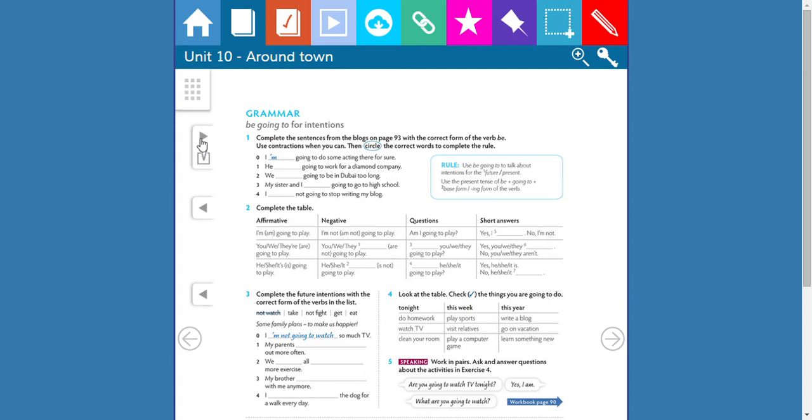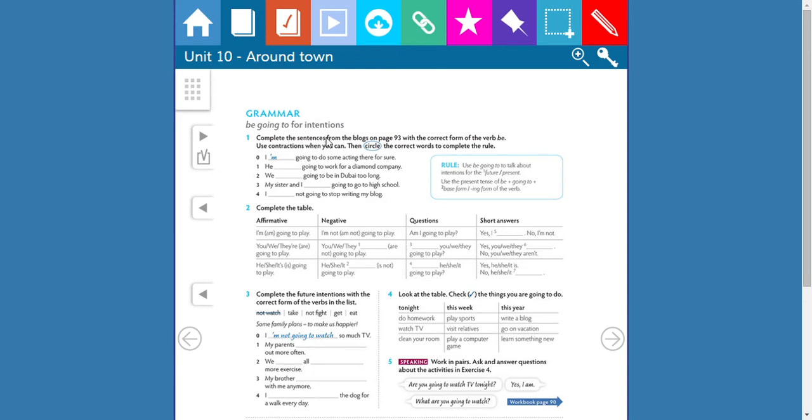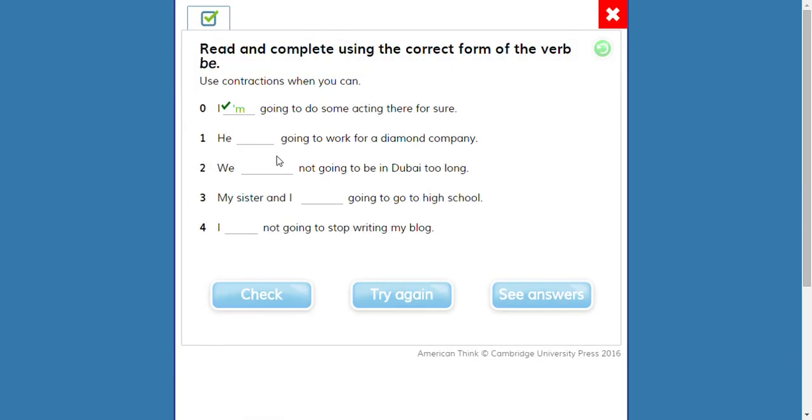Let's see. Here it says, complete the sentences from the blog on page 93 with the correct form of the verb be. So, first of all, we're going to check the verb be. For example, number one, use contractions when you can. Okay. I'm going to do some acting there for sure. Number 2, he's going to work for a diamond company. He's going to work. Remember, the idea is verb to be. He's going to work for a diamond company.